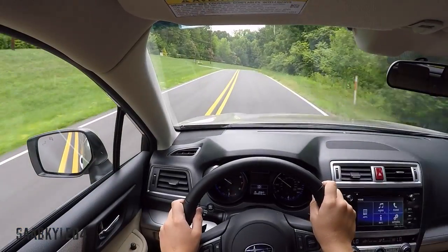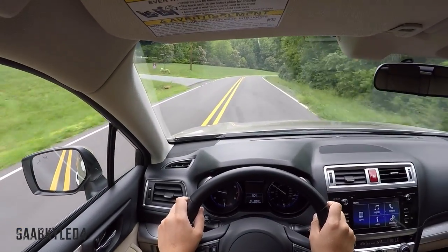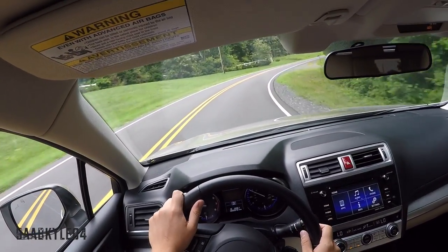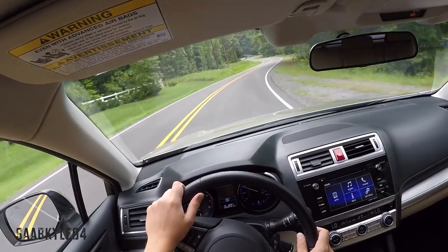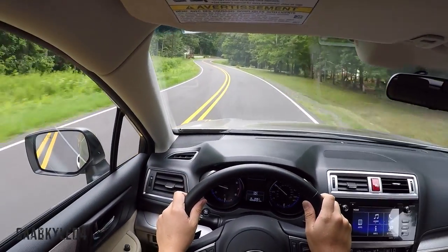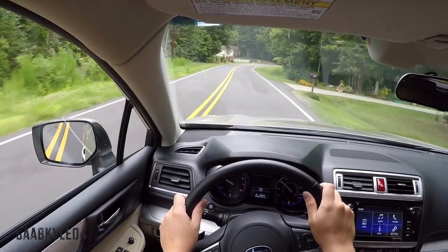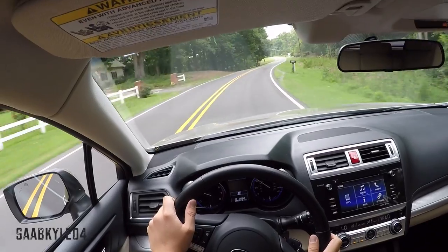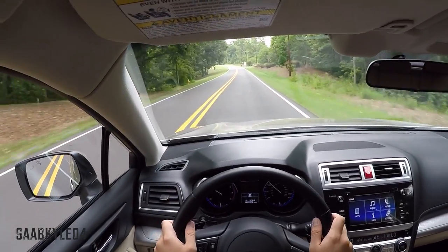I'll talk about this throughout the video, but the Outback is a downright comfortable vehicle, especially for use as a people hauler. The ride is soft with a very compliant suspension that soaks up most of the road imperfections. Not much transfers into the cabin, which is great if you're looking for something a bit more relaxed and easygoing. Handling is pretty good for what it is, well controlled with minor body roll in the corners.